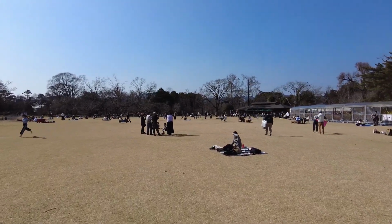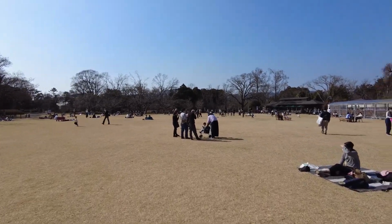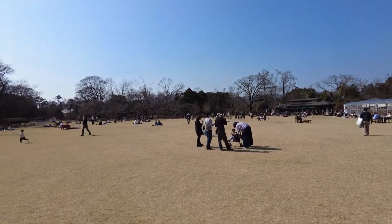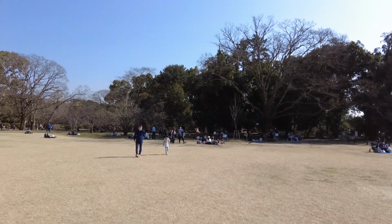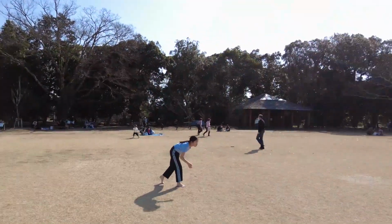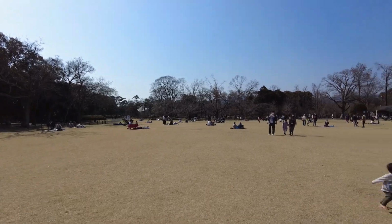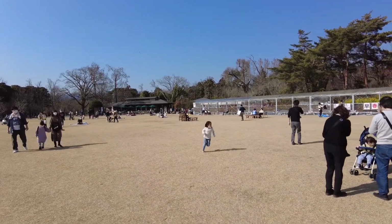Today we're just going to walk around the botanical gardens. Right now we are in kind of like the main plaza, I guess. It's just the open area. You can see everybody's out having a picnic and enjoying the beautiful weather today.